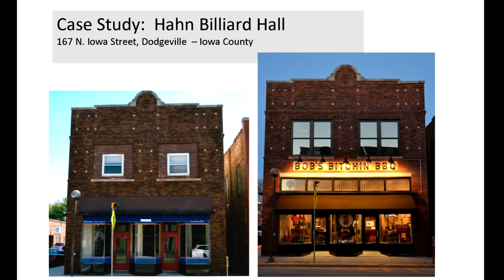The next one, I always have to say, I am not getting paid by Bob's Bitchin' Barbecue, but their barbecue is so good. Has anybody here been there? It's so good. Okay, so Bob and Judy Page of Bob's Bitchin' Barbecue called me and said that they needed to buy a new building. Their business, they needed bigger space. I was like, well, that's a good problem.